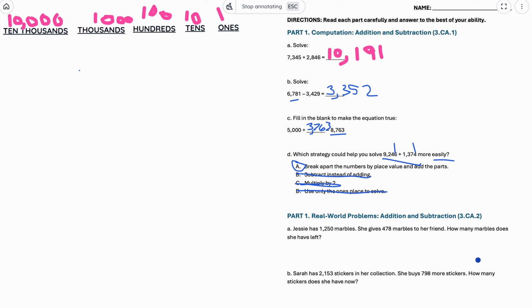Jessie has 1,250 marbles. She gives 478 to her friend. Gives, which means we are subtracting. And I am going to say 478. I'm only going to model a couple of these for you, okay? So we are going to subtract.